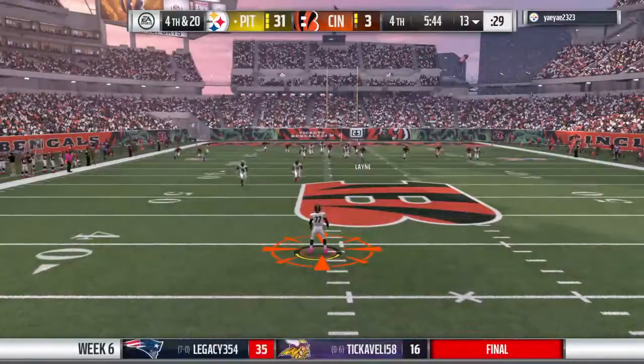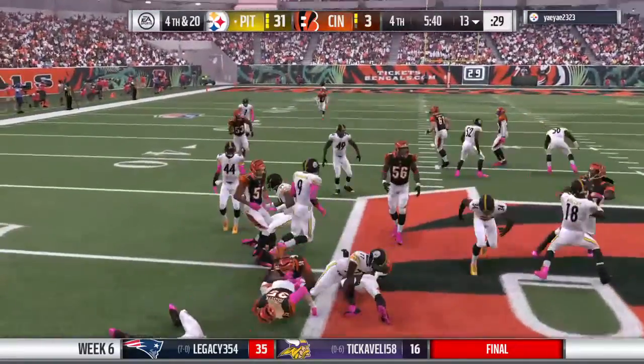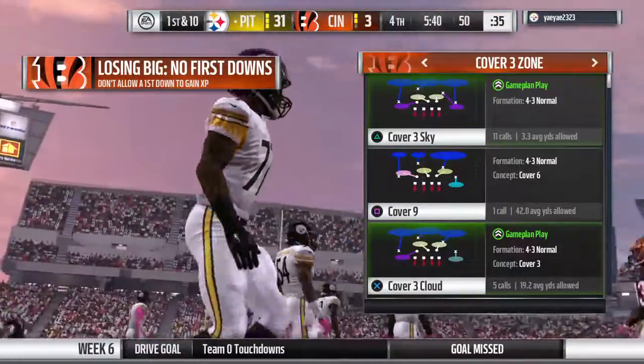First kick, 47. This one looks good as well. That's taken it around the 40. 44-yard punt, return of 9. And the offense will come back onto the field for the 1st and 10.